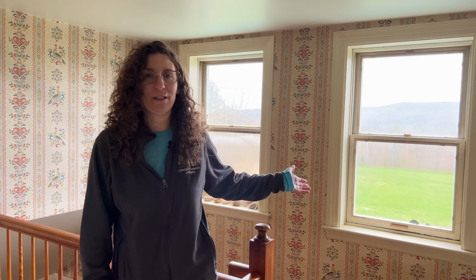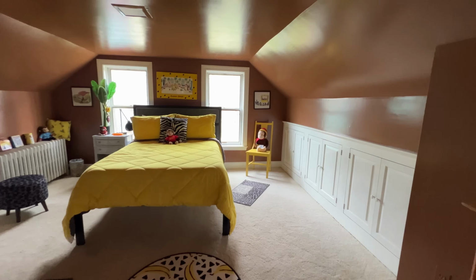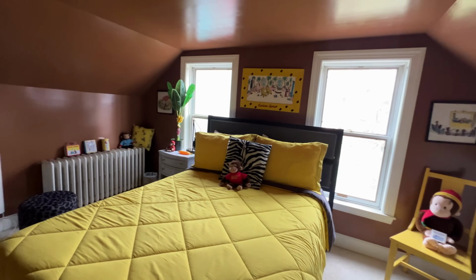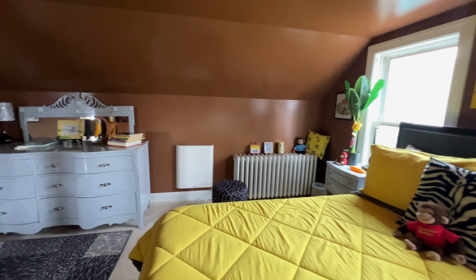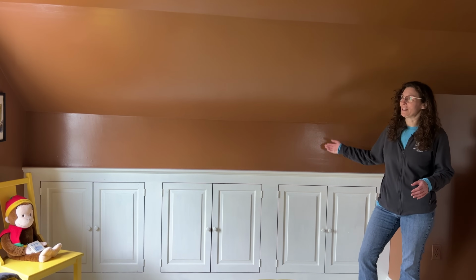Moving upstairs, we have this nice spacious landing, lots of light, and again, more of those fantastic mountain views through the windows. 3 bedrooms and 1 bathroom up here, so let's take a look. The first bedroom is themed as Curious George. Check it out. In the Curious George room, we have this lovely bright yellow Curious George theme, which is a lot of fun.